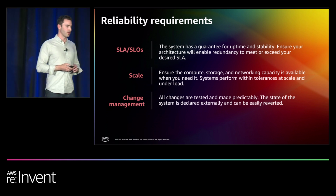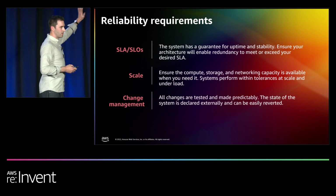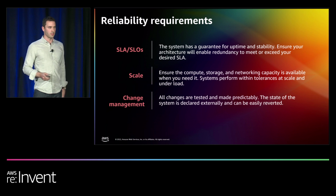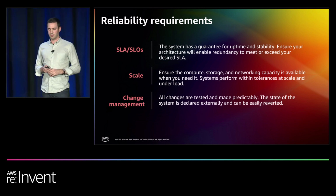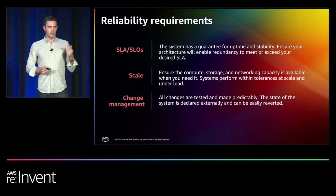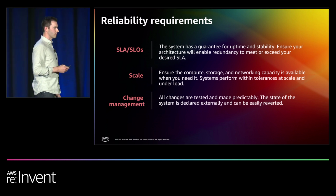So we want to make sure that the cluster itself, our side of the responsibility model of the control plane, we do a lot of work there, which I'll talk about, to make sure it can meet your scaling needs. But then it's also on your side, the running applications. How do you get that compute, networking, storage capacity that you need to run your apps?